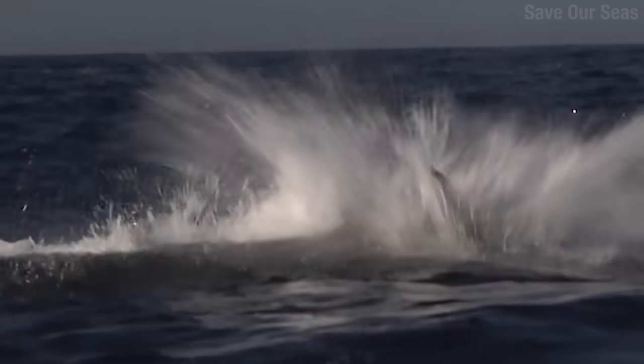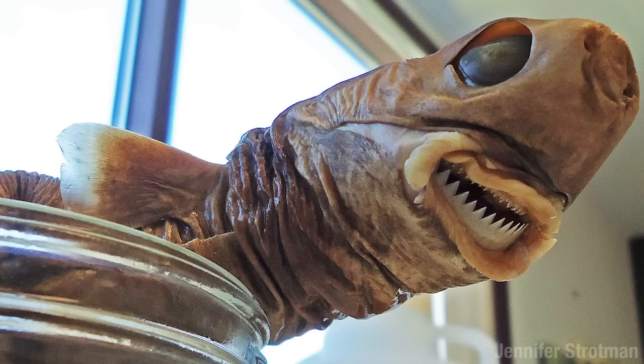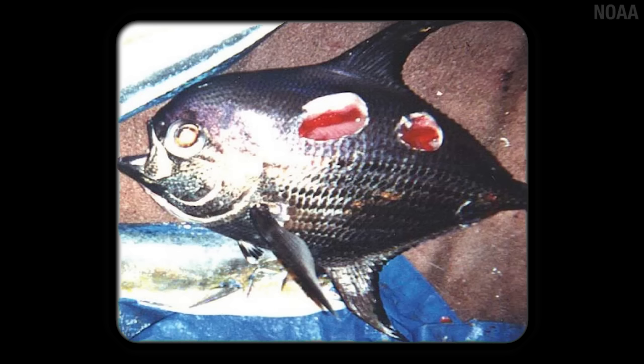One of the most impressive, though, is the cookie-cutter shark. There it is, with the old number two. I mean the pencil, not like... Alright, doesn't look that bad, does it? Here's what it looks like from the bottom. Mutant zombie penis vibes. Their bottom teeth are fused, and their mouths appear to be able to create suction. Their bites look like someone used an ice cream scoop.